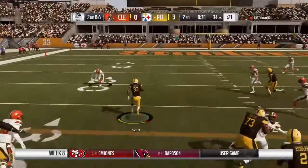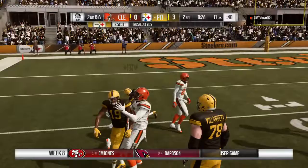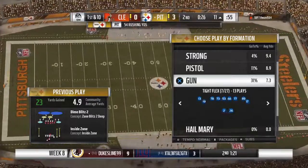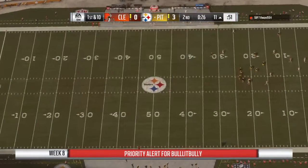Boston Scott, his first carry. Finding room to the 20. And finally wrestled down at the 11. And now before this first down play, we're going to get a timeout here, as they'll stop the clock with 26 seconds to go until halftime.